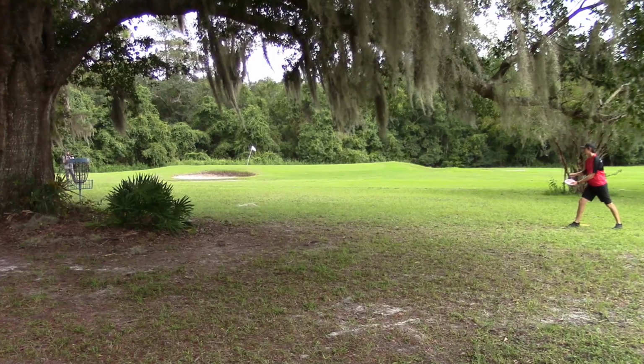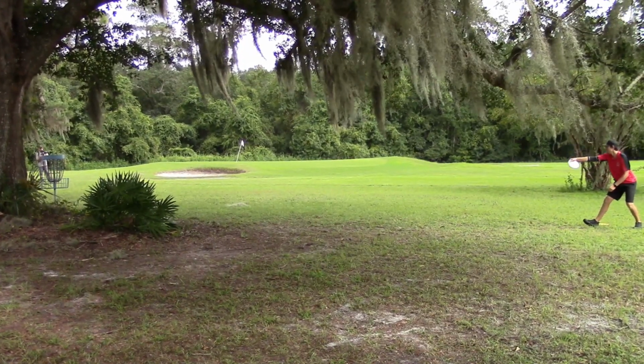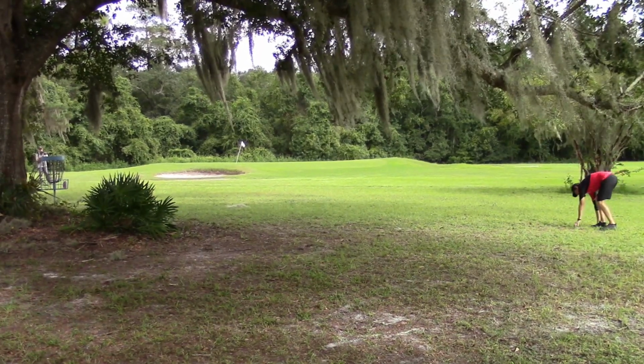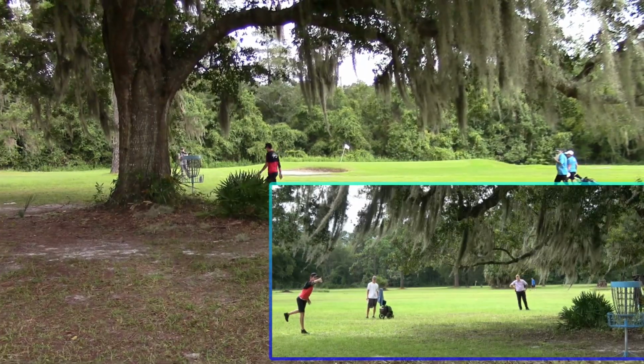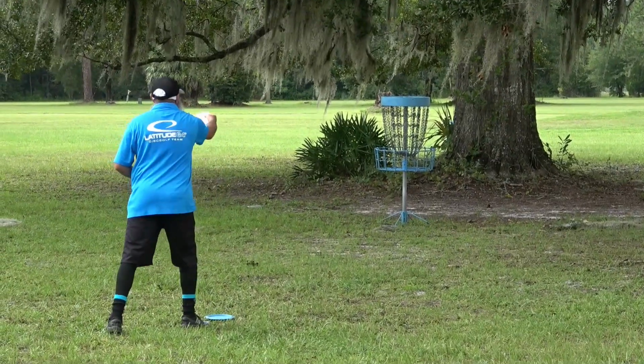So Nick, however, has got a relatively open shot. That moss and stuff's not really in his way, so he's got to run at it. There you go, baby. Ooh, that was a beautiful putt. Count it. That was a beauty. A little picture-in-picture replay action here, and that's how you hit those Prodigy chains right there. Yeah, that's how.